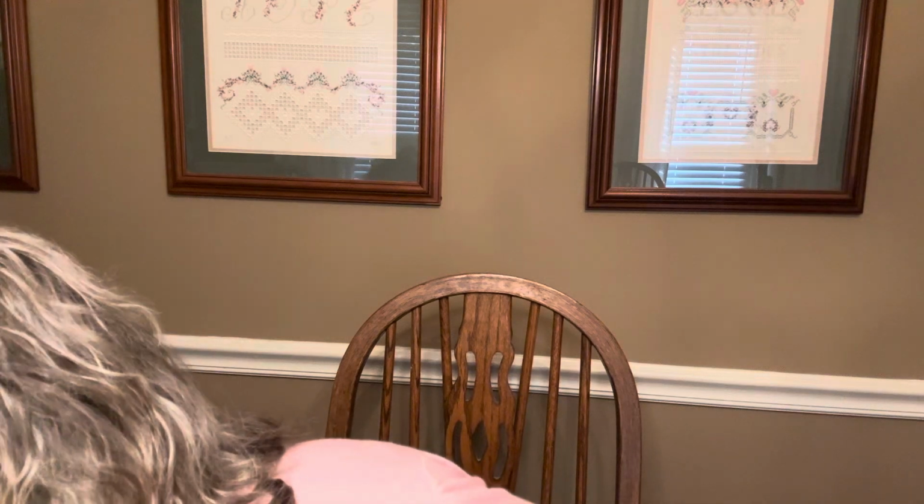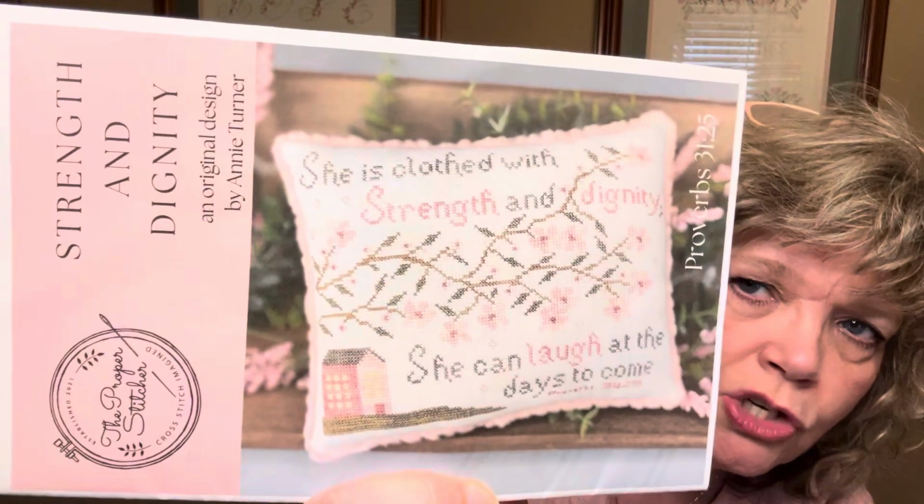Didn't even get to show you some of the things that I've worked on since Mania. I will show you just a couple of pieces because I've got just a few more minutes. One of the pieces that I'm working on came out at market this year, and you've probably seen lots and lots of people working on this. It's called Strength and Dignity by Annie Turner from The Proper Stitcher.